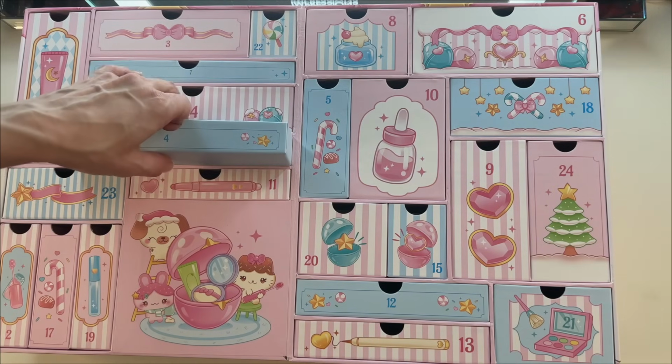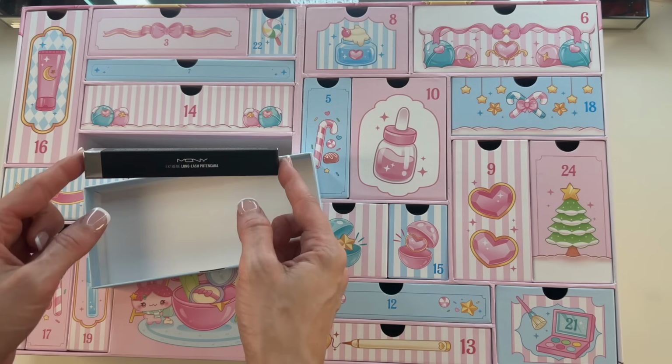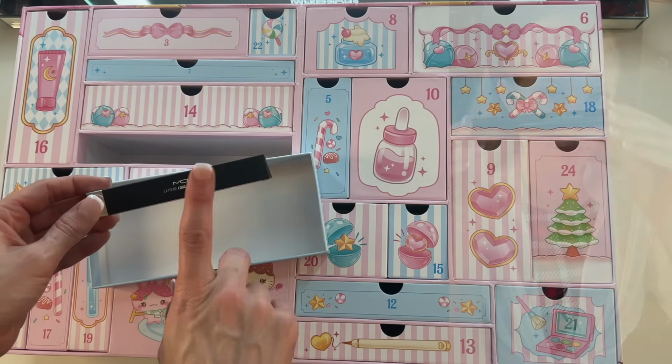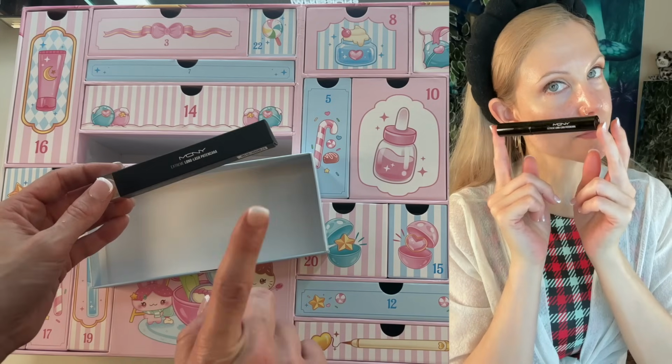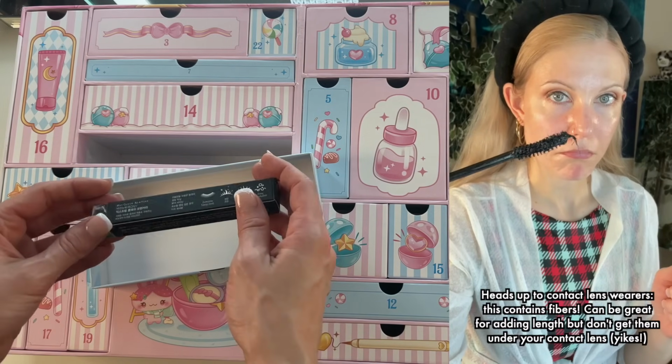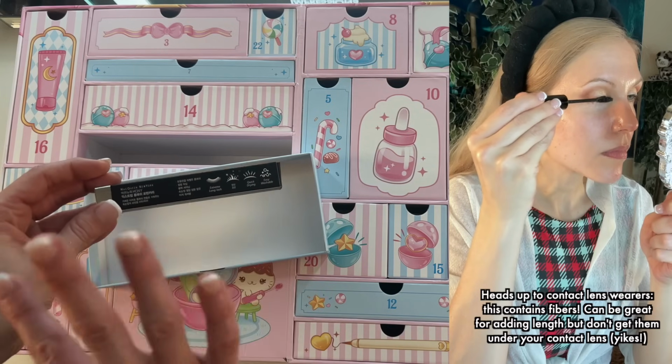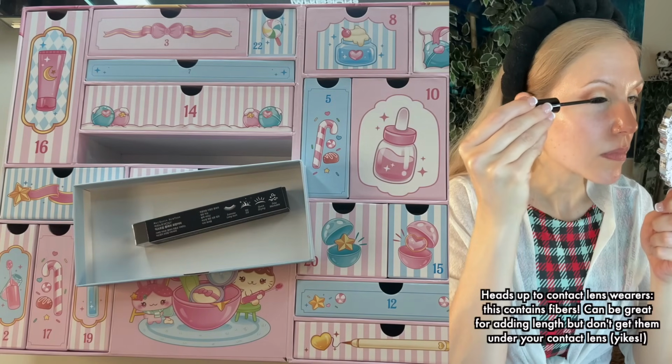Day number 4 right here. This is a true mascara. This is the Extreme Long Lash, Potent Cara. Not a mascara, a Potent Cara. It is an extreme long lash, quick drying, easily washable. I love all of the washable mascaras.